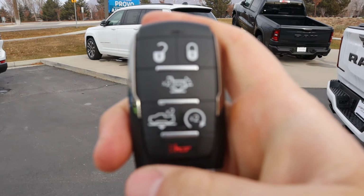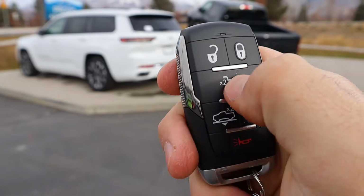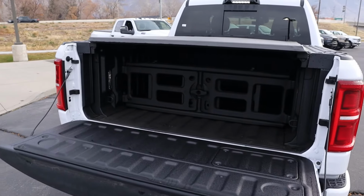This, of course, leads us to the key fob, where we've got our lock and unlock function, tailgate drop down, air suspension lowering, and remote start. Press that a couple times. Ram Limited logo there. And bada bing, bada boom.